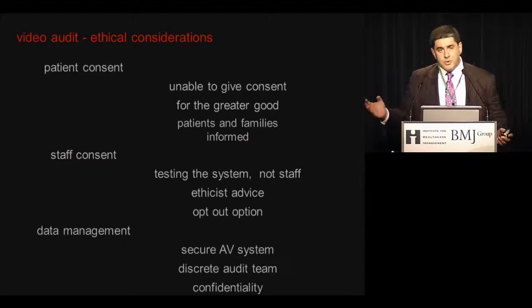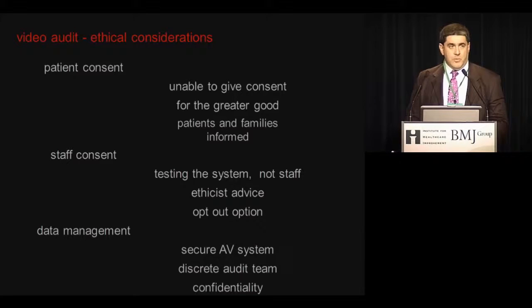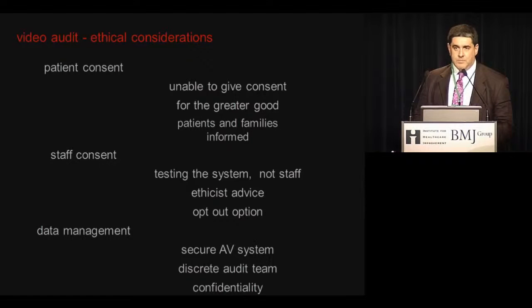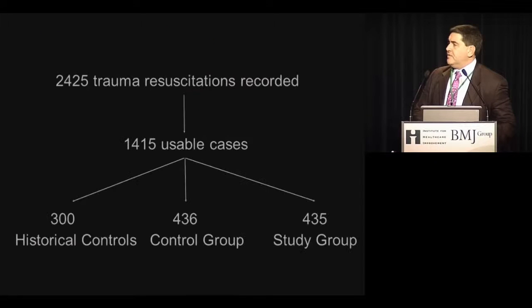So you might remember there were the bushfires in 2007 in Victoria with a horrendous loss of life. We were the receiving hospital. If you were auditing that weekend's work, you would have known they had all come from the bushfires, and that may have affected your ability to audit objectively. So they were all randomised.